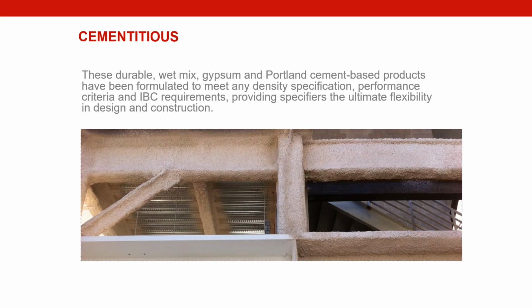There's cementitious types, which I'll just use as a common acronym there to describe all these materials. They can give you a durable material. They're applied in a wet mix. What I like to describe is sprayed on Weet-Bix, which is kind of seen in the photograph that you've got in front of you here, which is very akin to our Southwest Type 5 GP material. You've also got the Portland cement based products within our range, which is called Pyrocrete 40. These have been designed and formulated to meet any of the design specifications with regards to density, the performance requirements and criteria that you may want from them, and international building codes, which includes the New Zealand Building Code as well, giving you some really good flexibility within your design and construction methodology as well.